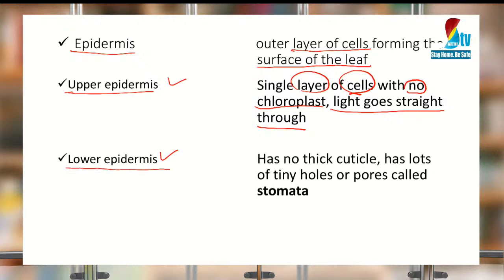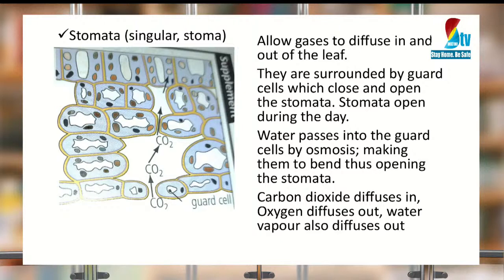So this one has got no thick cuticle. It has lots of tiny holes or pores called stomata. Okay, so when it is one, we call it the stoma. The stoma allows gases to diffuse in and out of the leaf. So this is the function of the stoma.